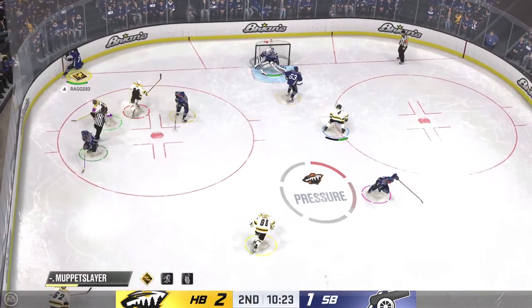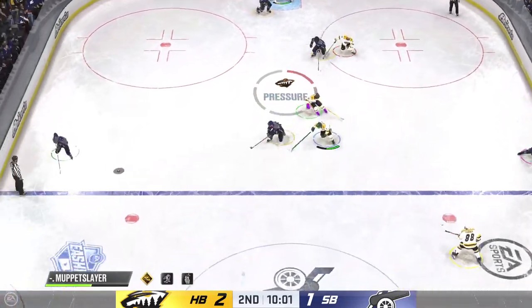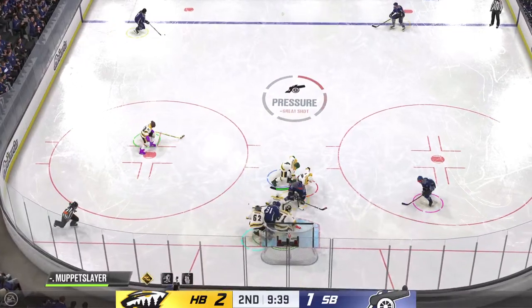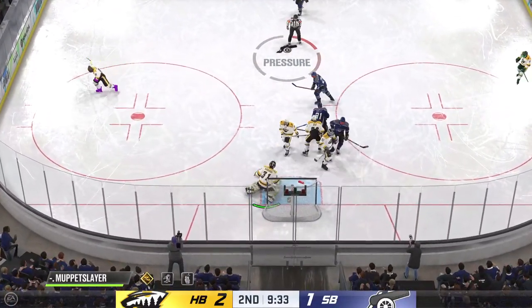Puck is dropped, and he wins the draw here in the defensive zone. James plays it now. Gains the zone from the right side. Here's a pass to the middle. And he shuts down a great scoring chance there.